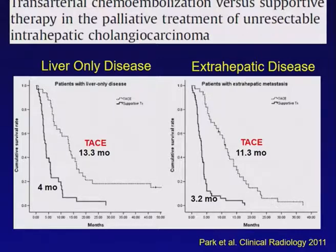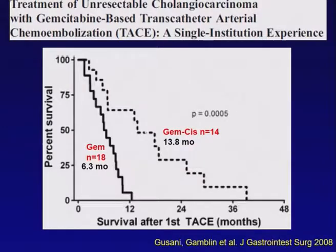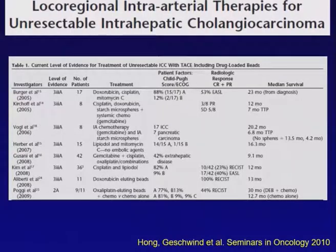This is an experience from our colleagues in Korea. You can see that with TACE compared to supportive management for unresectable disease, their median survival was 13 months, and for patients who had disease outside the liver it was reduced to 11 months. Also, when you do TACE, there are differing drugs you can use along with the beads. This group from Pittsburgh looked at using the beads with GEM-CIS based on the ABC-02 experience versus GEM alone and found that there was a doubling of survival when they used TACE with GEM-CIS. But again, you can see these numbers are still very modest.